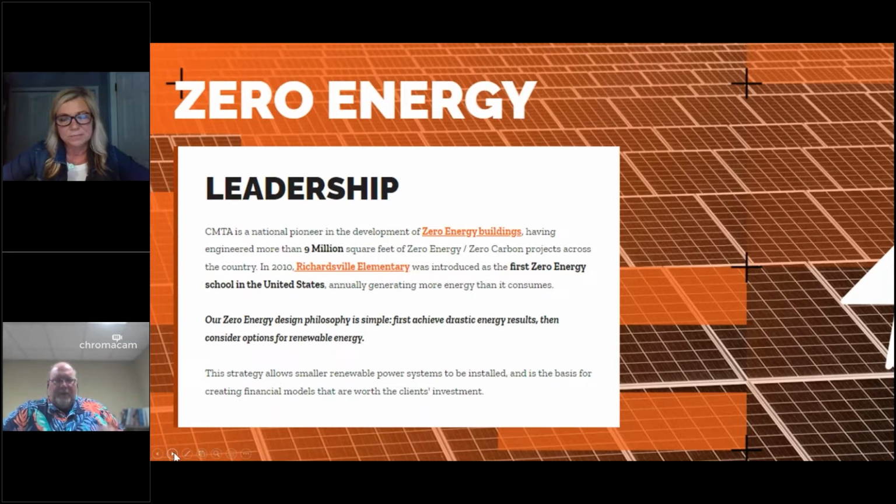Certainly. I mean, we do view ourselves as national leaders. We are a 600-person MEP firm, 31 offices across the country. We have 9 million square feet of zero energy buildings. There's 67-ish projects that are zero energy. We have 200 projects that are considered zero energy ready. So we have been at this for a long, long time.